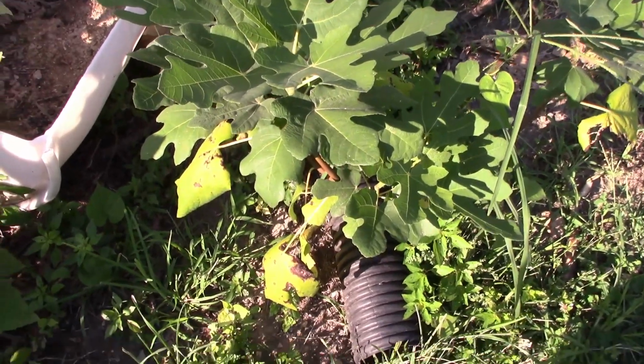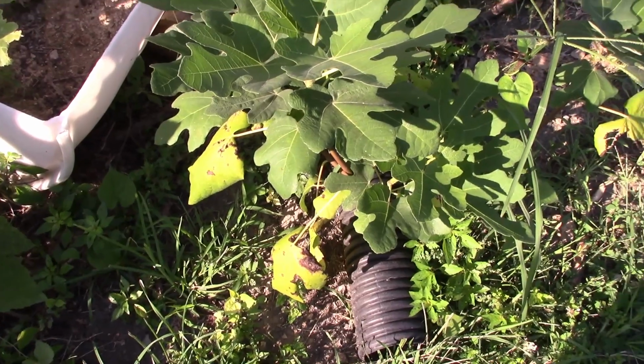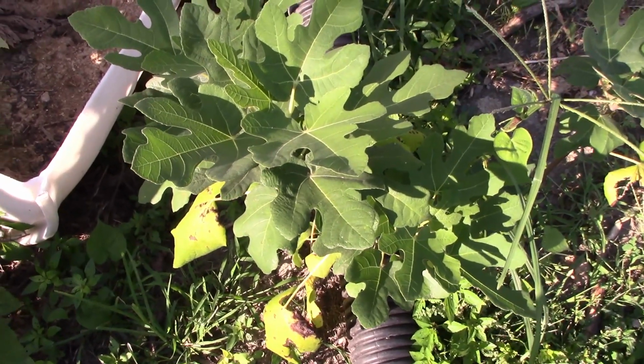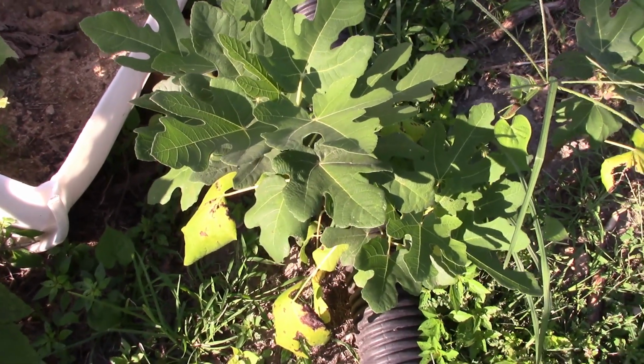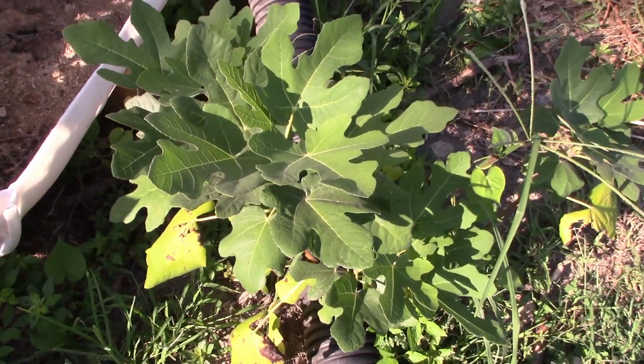This is a fig tree that someone gave me. This is the first year that I have attempted to grow figs. It was too young when I put it in the ground to actually make fruit this year, but I am hoping that it will come back and do well to make some fruit for us next year.